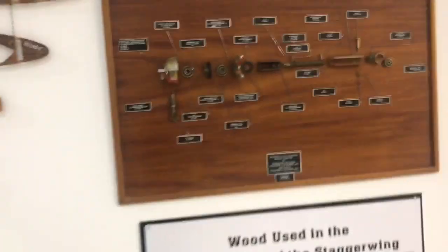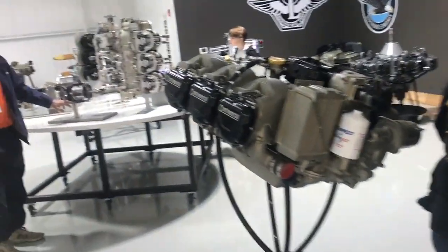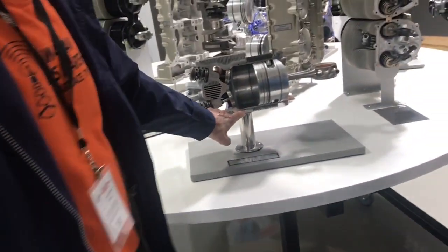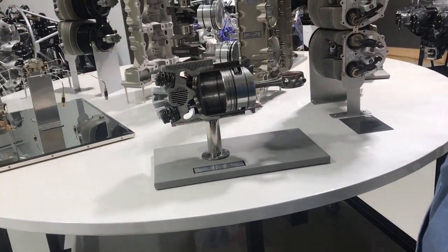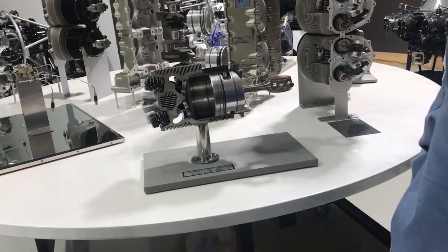This is your good engine display. You can make good money right here. Somebody was talking about the steel, and you can see that very prominent right here. Steel liners and aluminum air-cooled fins, the way it's all put together. It's a Continental engine, very similar to the one behind you.